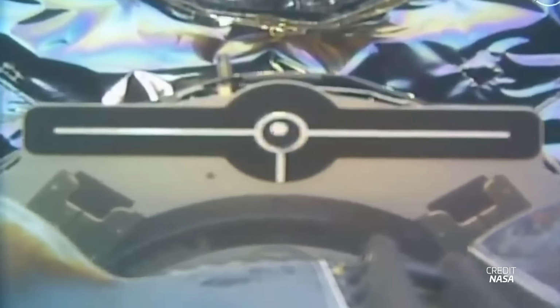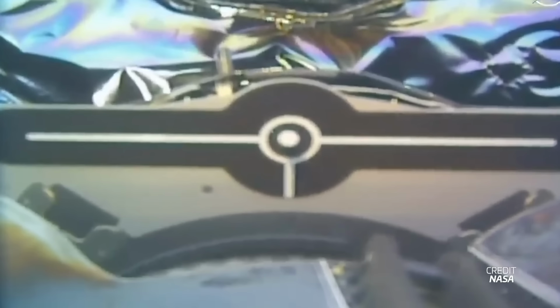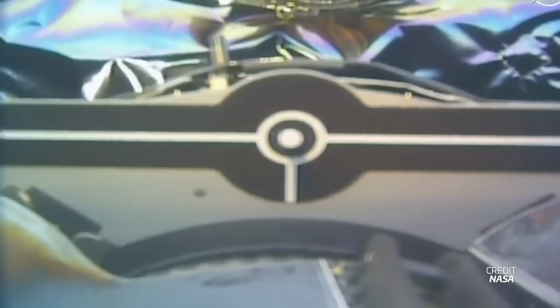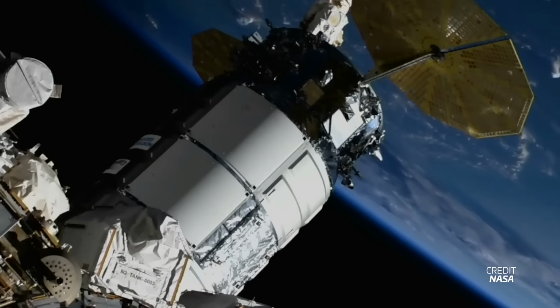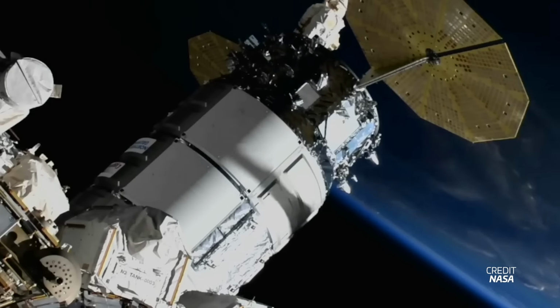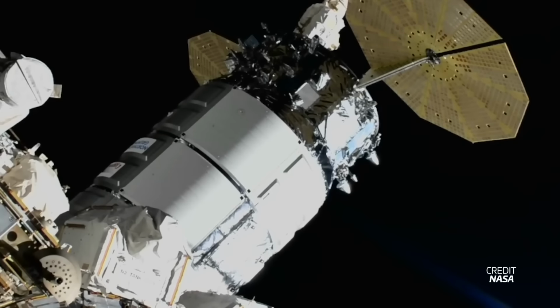Despite the issue, Cygnus still arrived at the ISS at its scheduled time on August 6th, after which NASA astronaut Matthew Dominic captured the spacecraft using the station's robotic Canadarm. Roughly 2 hours later, Cygnus was berthed to the Unity module's Earth-facing port, and the astronauts commenced the unloading of the nearly 4,000 kilograms of cargo on board.